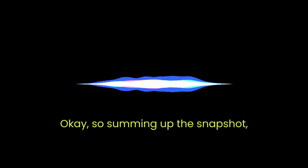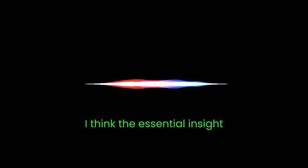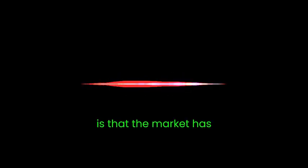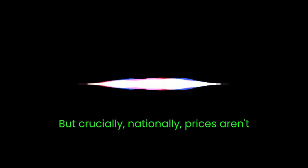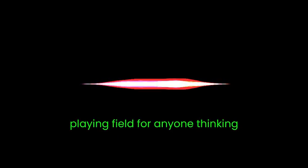Okay, so summing up the snapshot, what's the main takeaway for you, the listener, from all these numbers? I think the essential insight is that the market has just fundamentally shifted. That intense, multiple offer bidding war environment from a couple of years ago is largely gone. There's more supply than we've seen in a long time. Homes are sitting a bit longer. Sales volume is low. But crucially, nationally, prices aren't collapsing. They're just stagnating. And that creates a very different playing field for anyone thinking about buying or selling right now.